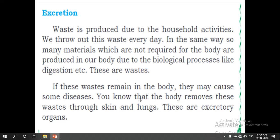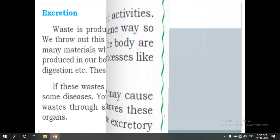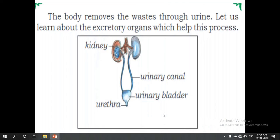So the skin and lungs are called excretory organs because skin removes waste from our body in the form of sweat, and lungs remove carbon dioxide from our body. Okay, so skin and lungs are called excretory organs. Then the body removes waste through urine. So let us learn about the excretory organ which helps in the removal of urine.